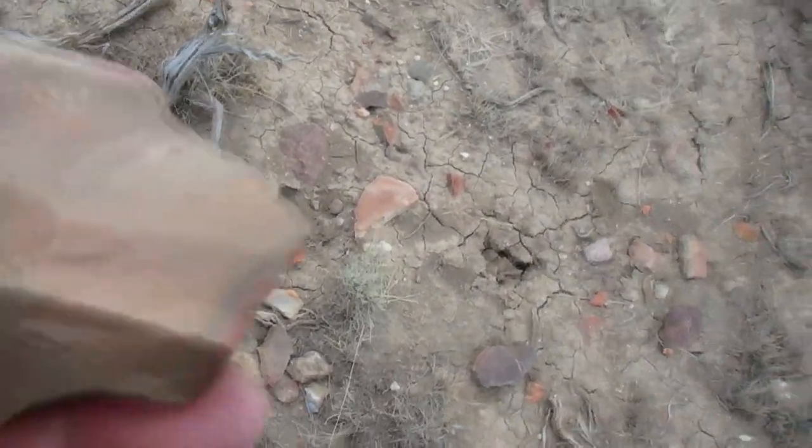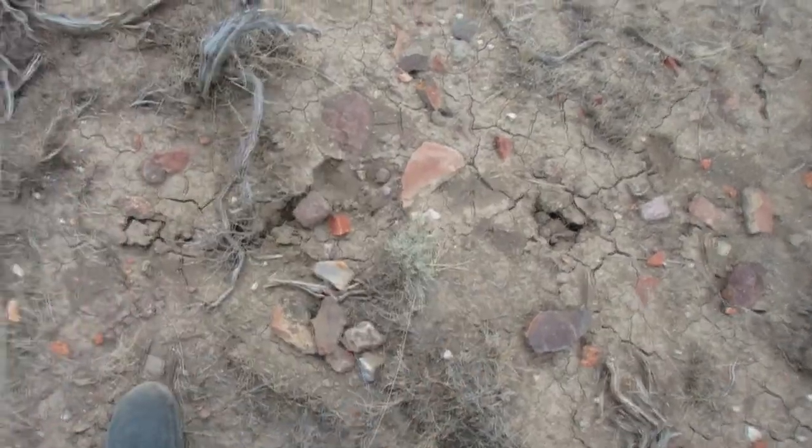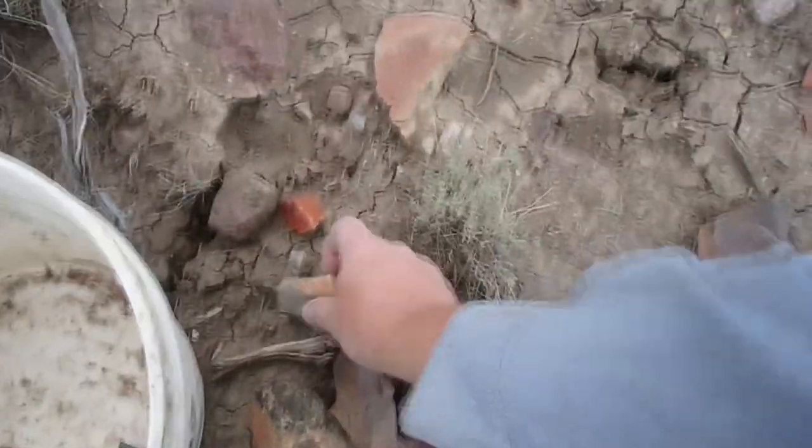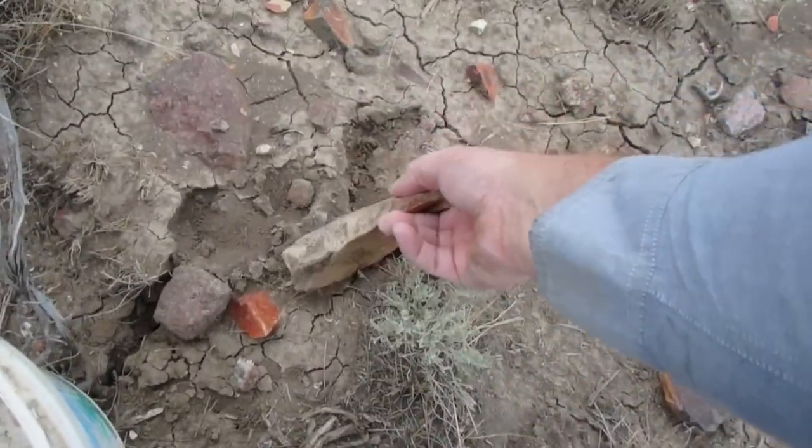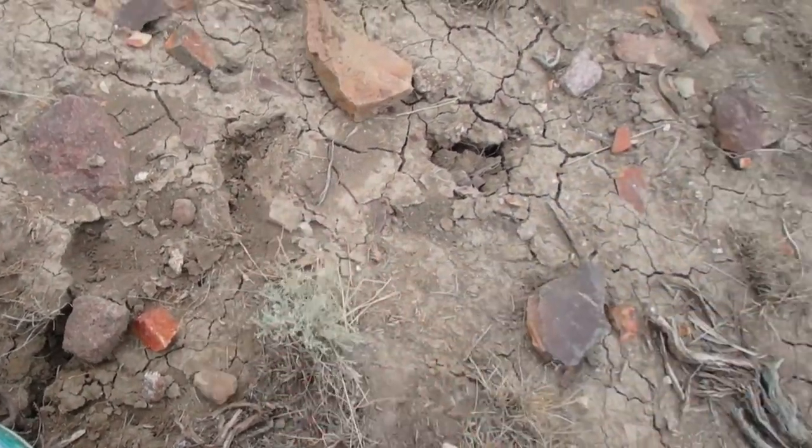Not only was the wind blowing, but we had just some other stuff going on. But let me take you up here and show you this little walk around I did.